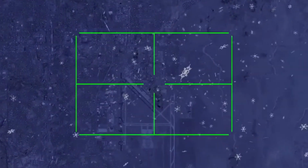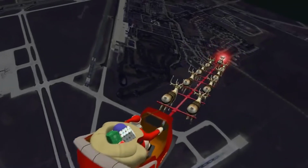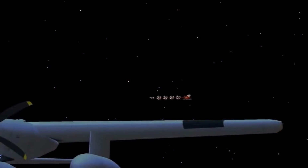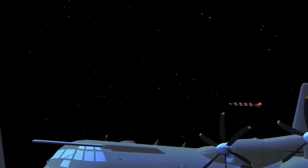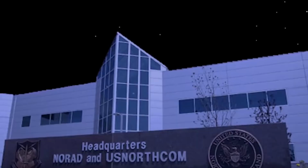NORAD confirms Santa was spotted over Peterson Air Force Base, Colorado Springs, Colorado, in the United States. Peterson is our NORAD home, as well as home to the U.S. Northern Command, Air Force Space Command, the 21st Space Wing, and many other organizations. NORAD, a binational command between Canada and the United States, provides homeland defense for North America. Did you know NORAD and our predecessor, the Continental Air Defense Command, have been tracking Santa since 1955 using military satellites, radars, fighter aircraft, and Santa cameras?